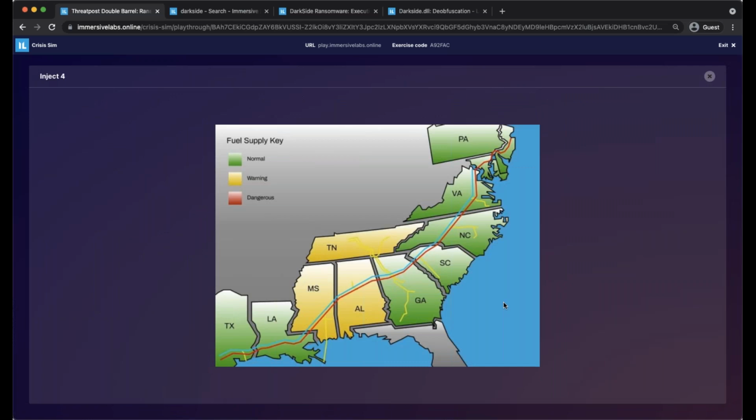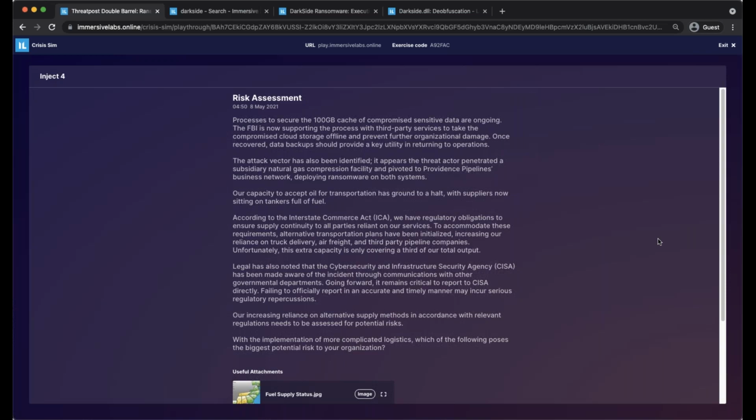So we're another state into the yellow, Mississippi. Yeah, which I can spell but not identify on a map. So processes to secure the 100 gigabyte cache of compromised sensitive data are ongoing. The FBI is supporting the process with third-party services to take the compromised cloud storage offline and prevent further damage. The attack vector has now also been identified. It appears that the threat actor penetrated a subsidiary natural gas compression facility and pivoted to Providence Pipeline's business network, deploying ransomware on both of those systems.